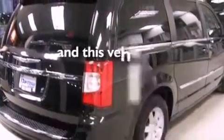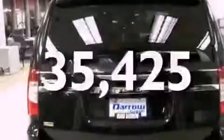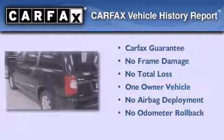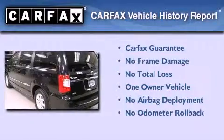And this vehicle has fewer than 36,000 miles on the odometer. This Chrysler has had only one owner and it qualifies for the Carfax buyback guarantee.